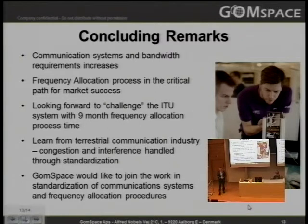The last slide is that we see a tendency that the requirements for bandwidth are increasing. There's no limit for how much we can have. We have seen that the frequency allocation process is limiting for our market success. But we will be watching the ITU and see how things are working, and we are quite happy with the statements from the ITU made these days.